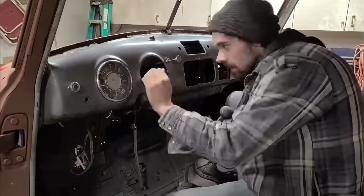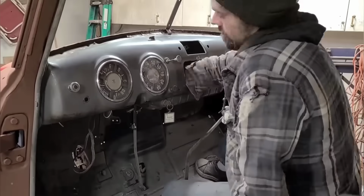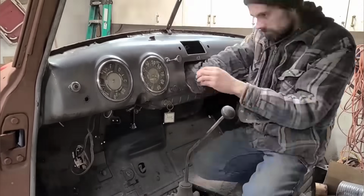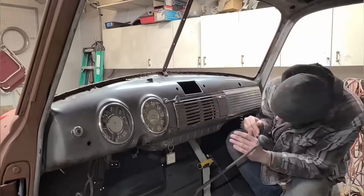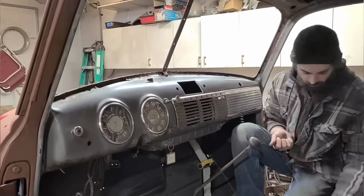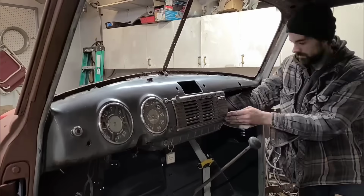Now we're reinstalling reconditioned gauge number 2, and kind of figured this might happen as things were going way too smoothly, so there's always got to be an issue somewhere. Now I'll put the speaker grill in and the trim pieces, and look, when you look at that, the whole dash is really starting to come together.